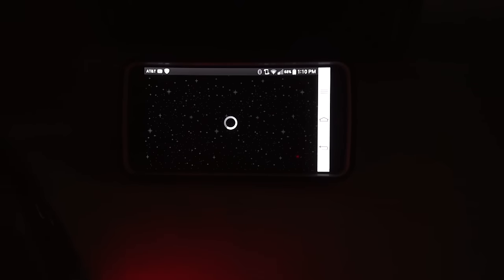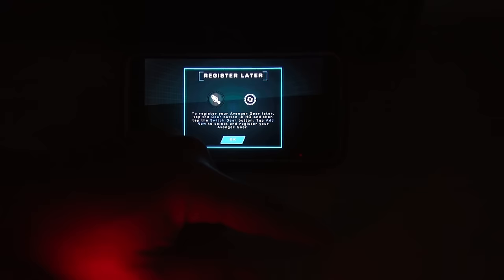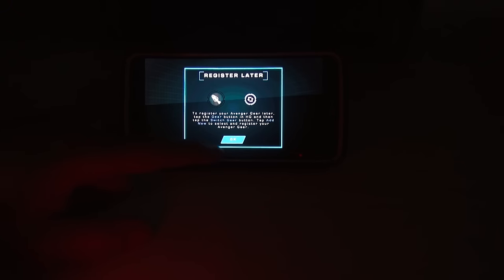Detecting Bluetooth. Let's see if it can find this now. So it looks like I don't have to set up a Disney account, which I did not want to do at this time. Oh, it's making me. All right, so you know. The Avengers Tower security system. Okay, register later. Okay, good.